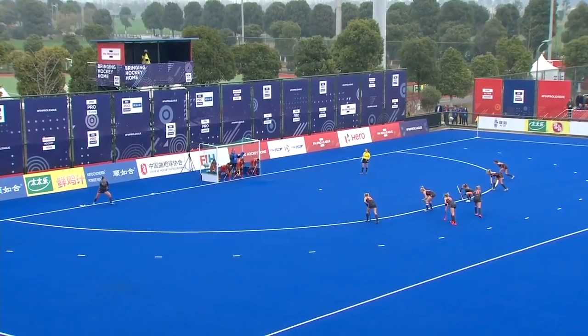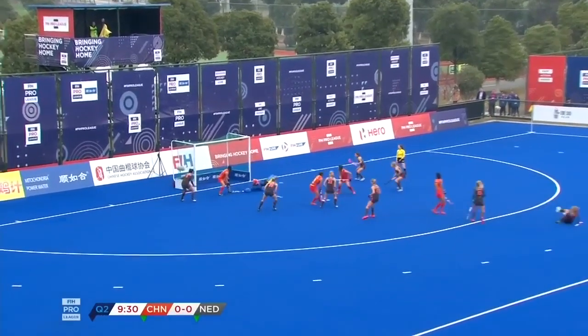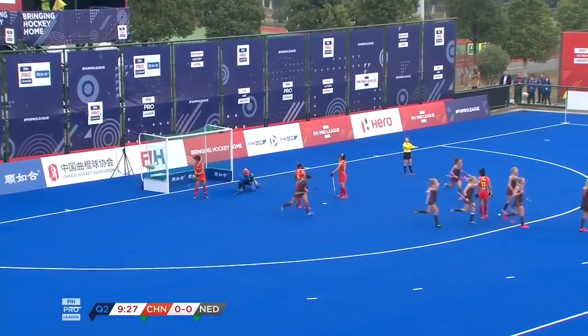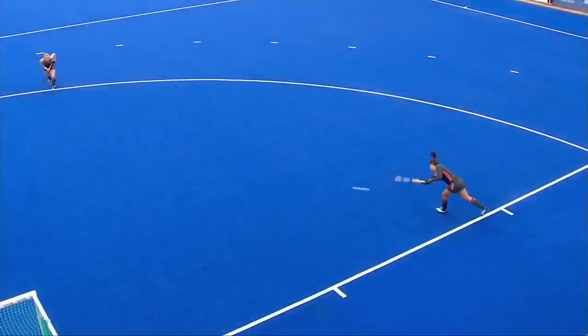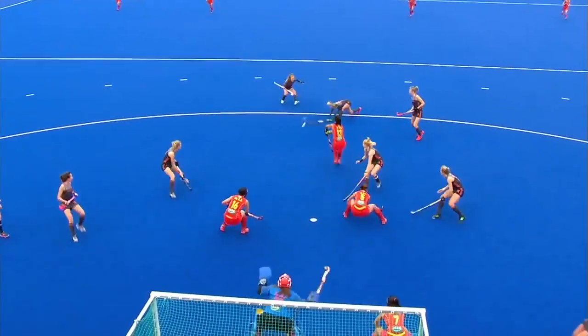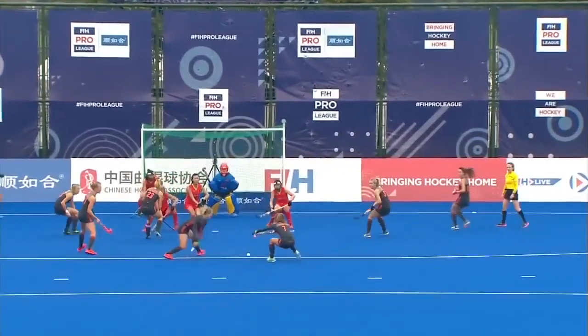Geffen alongside each other once more. Again, it's Stam again. She goes low, and this time she finds the corner and finds the goal. Alison Annan is finally clapping her team. And it's the number 21 Stam for the Netherlands who's done it.